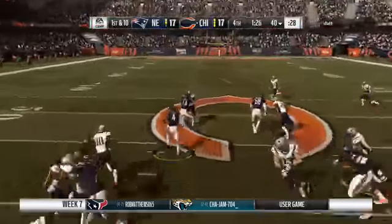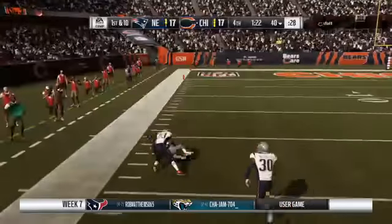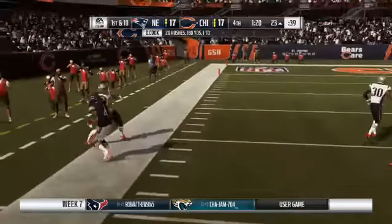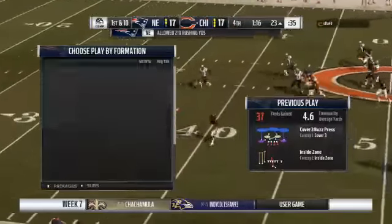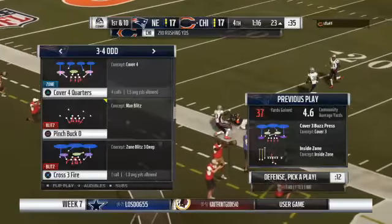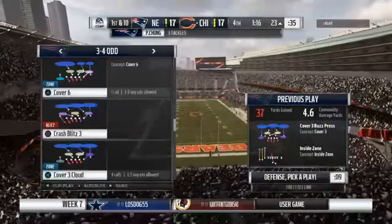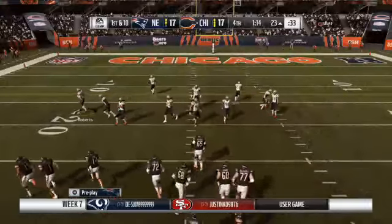They start the drive with Cook. And he's got some space here. And he goes down, but not before getting this inside the 25. A big chunk of yardage there, 37 yards. Probably had 60,000 thinking pass right there, including us in the booth. Yeah, no doubt about it. That was a big call, big guts on that one. And guess what? That run, it'll pay dividends.